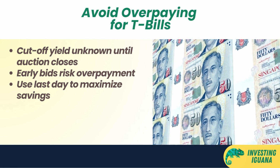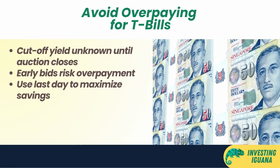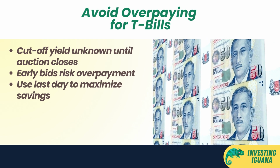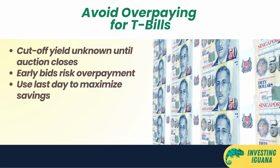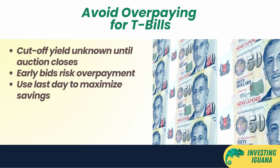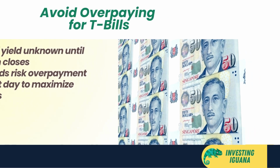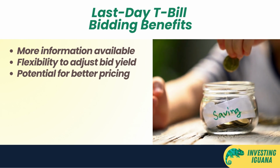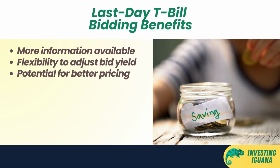So if you apply early, you may end up paying more than what you need to. For example, let's say you apply for a 10,000 Singapore dollars 6-month T-bill on the first day of the auction with a bid yield of 4%. That means you are willing to pay 9,800 Singapore dollars for it. However, if the cutoff yield turns out to be 3% at the end of the auction, that means you could have paid only 9,850 Singapore dollars for it. You overpaid by 50 Singapore dollars. On the other hand, if you apply on the last day of the auction with a bid yield of 3%, you will pay exactly 9,850 Singapore dollars for it. You saved 50 Singapore dollars.